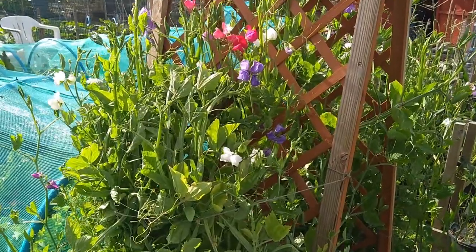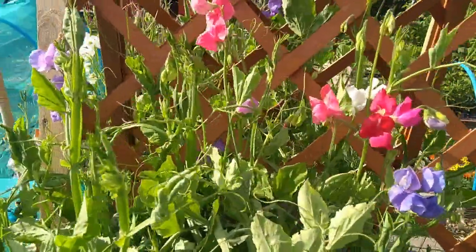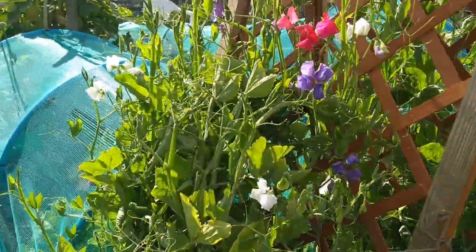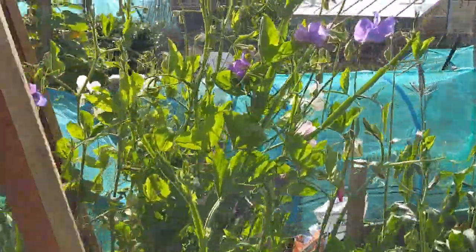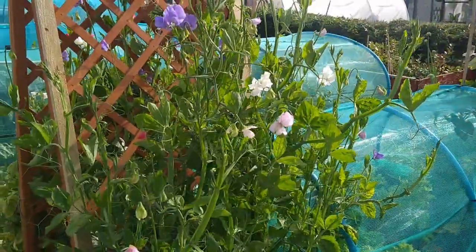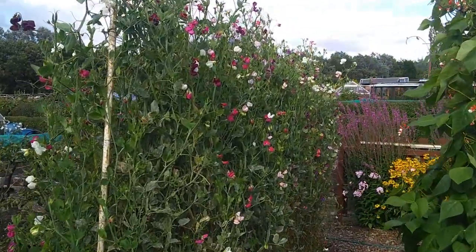Sweet peas are finally flowering. Coming into flower. They took ages this year, but they're all coming into bud and flower in this late summer. So, if you look at Joe's over on the other side, Joe's had a cracking display for some time now. He's had some cracking sweet peas. In fact, they're monstrous. I'll show you. So there's Joe's sweet peas.